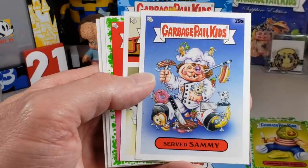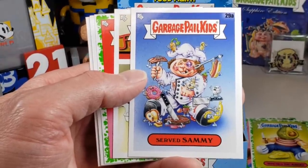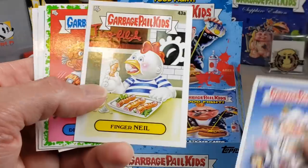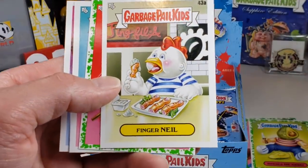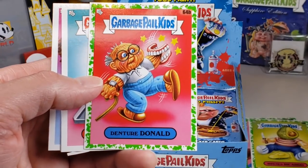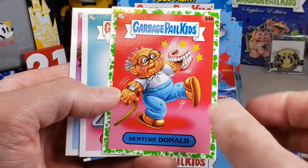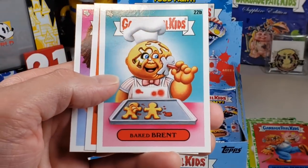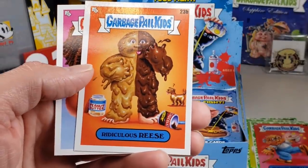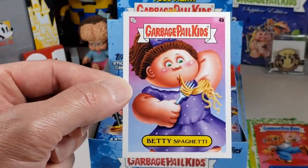Got a Served Sammy. And he's got a bunch of different stuff there. Got a donut, hot dog, banana, apple. And that's a pretty cool piece of art there. Like that. Fingernail. Denture Donald. For the green. Baked Brent. Ridiculous Reese and Betty Spaghetti.